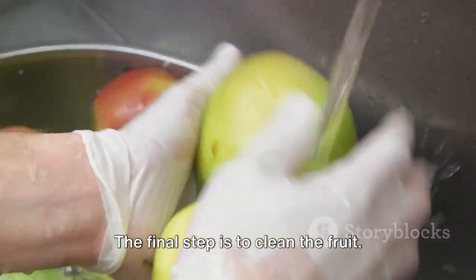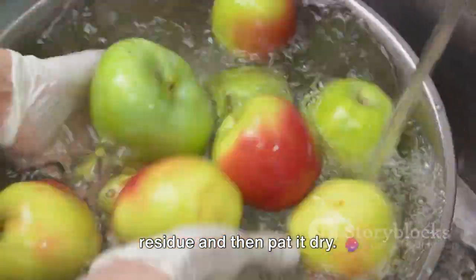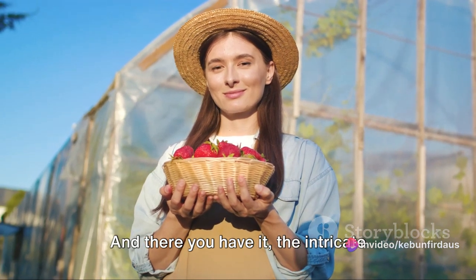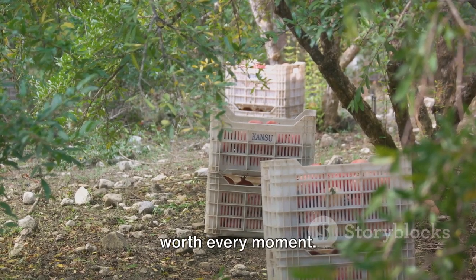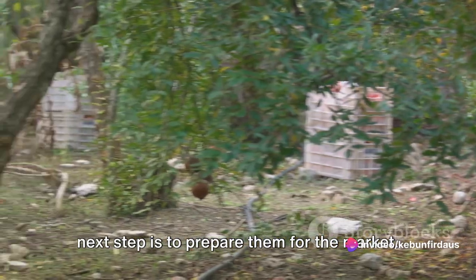The final step is to clean the fruit. We wash it thoroughly to remove any sap residue and then pat it dry. This helps to preserve the fruit's freshness and prolongs its shelf life. And there you have it, the intricate process of harvesting ripe jackfruits. It's a labor of love, but the reward is worth every moment. With the ripe jackfruits harvested, the next step is to prepare them for the market.